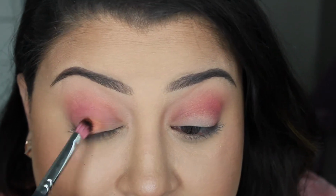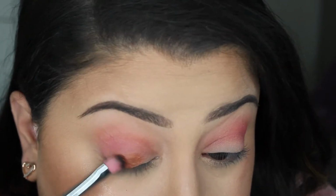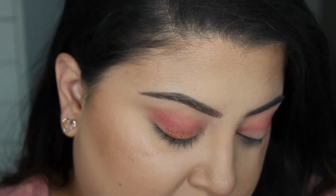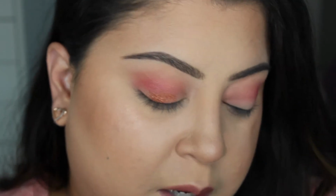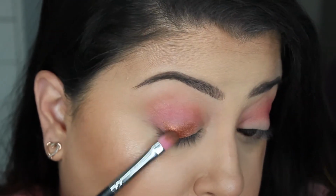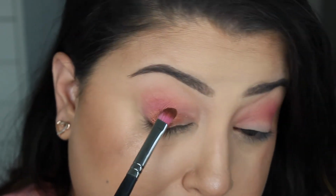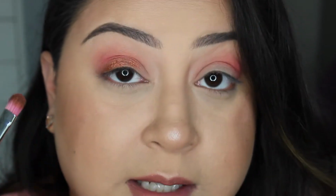Oh my goodness. Do you see that? It is really pigmented. Now, as soon as I apply this to my eyelid with my brush, I get a lot of fallout. It kicks up a lot when I try to use the brush, so I'm going to try to apply it with my fingers after I try applying with the brush. Can you imagine if you apply Fix Plus or any kind of setting spray to the brush and then go in with the eyeshadow? It's going to be insane.